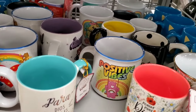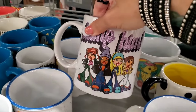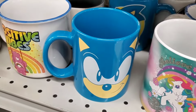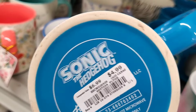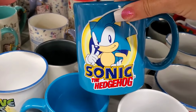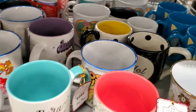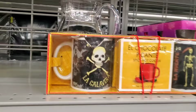And they have these down here. This one's Positive Vibes, the Care Bears, and the Bratz. Remember that? What else? Ooh, they have Sonic. They actually have two different styles. But they have this one for $4.99. And I think I spotted another one over here. I like this one more, for $4.99 as well. So they have all of those to choose from. No Valentine's Day, so I don't know what's up with that.